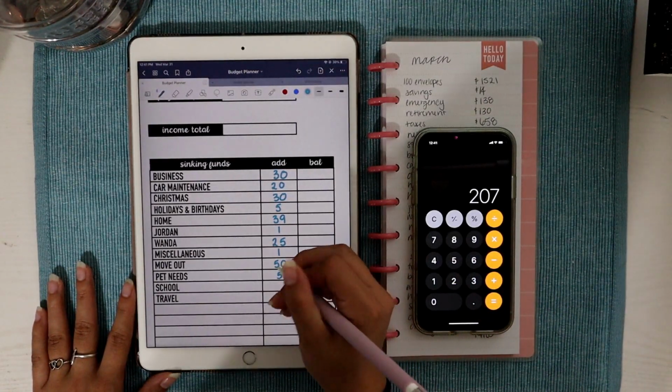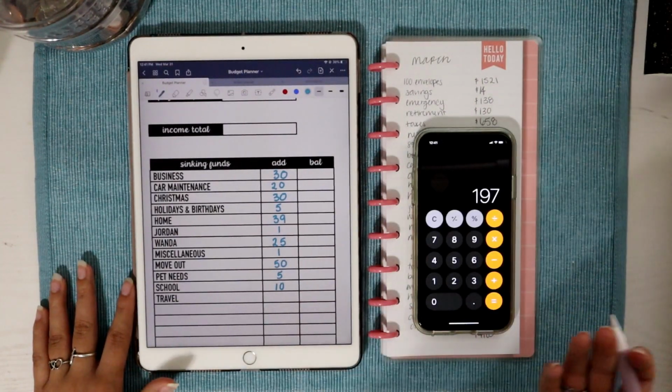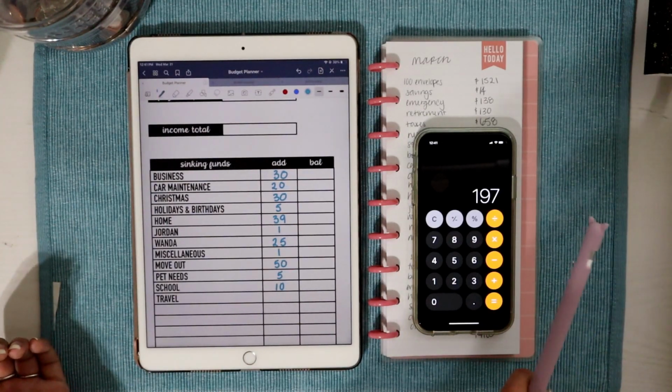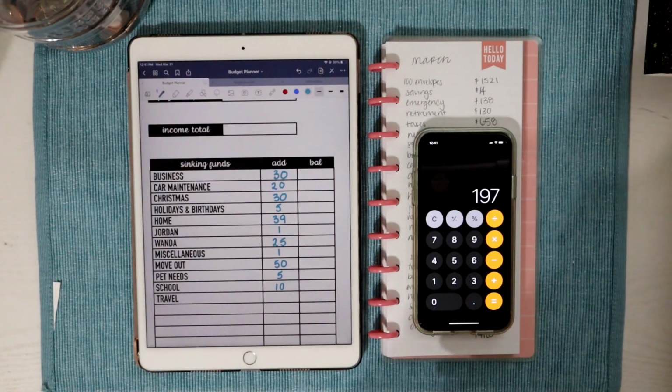School is just going to get 10. I did already register for classes for the new university, and there are some class fees that certain classes have. I'm pretty sure it's going to be included in my tuition bill, but I'd rather just have money saved up on the side just in case I need it.